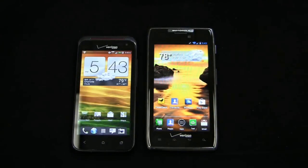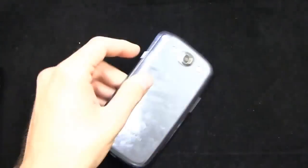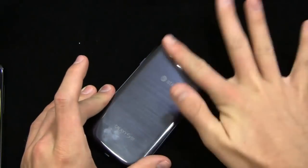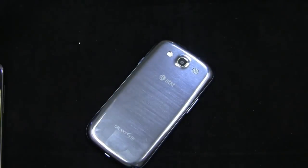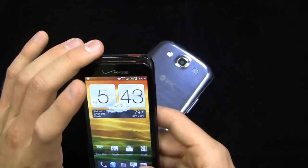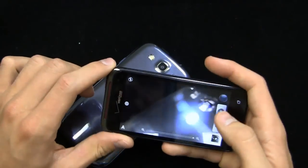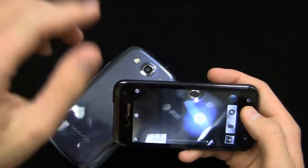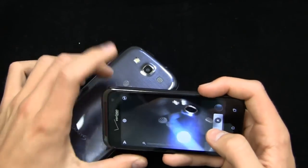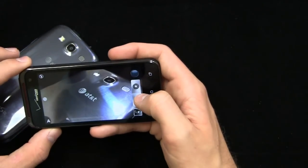Now let's switch over to camera and take a look. 8-megapixel cameras on both of these devices. And we're going to bring in the Galaxy S3 for a little comparo between the camera test here. So we're going to load this up. Bring up the camera here. 8-megapixel camera, 1080p HD video recording, giant flash on the screen because one of my spotlights is reflecting. But that's okay. Let's bring it over here and see what we can do with the DROID Incredible 4G LTE.